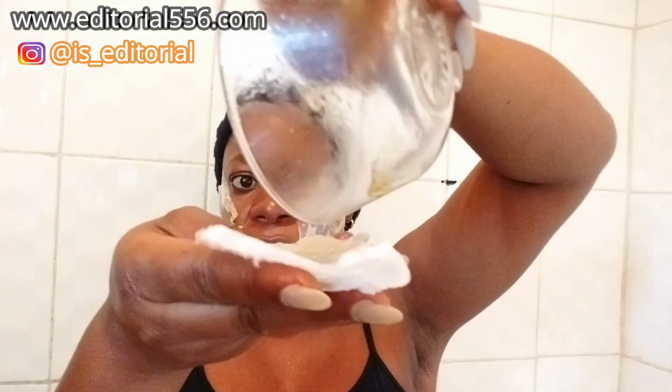Remember, this one is diluted because you're going to spray it directly onto your skin, but this particular one is not diluted. So the difference is actually that this one you can spray much, but this one you just put a little because it is actually not diluted with water. Okay, so and just go.